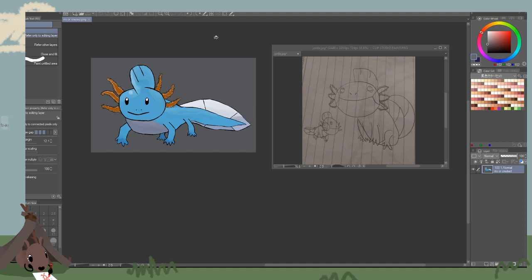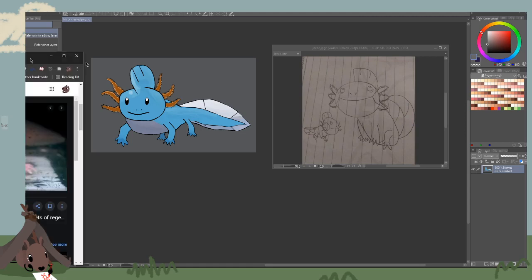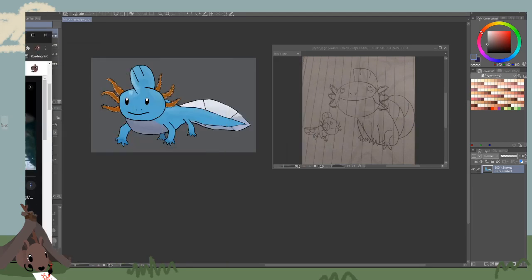Okay, so you have the general gist of what an axolotl's body looks like, but it feels like you didn't really push it much farther than that, in the sense of integrating axolotl parts into the Mudkip itself, right? These feel like they're just sticking onto him, more like feathers, whereas on an axolotl, they tend to be connected to part of the cheeks.